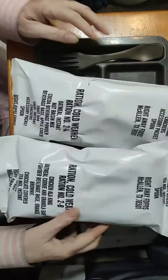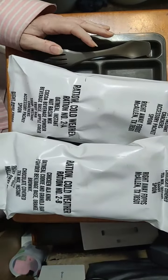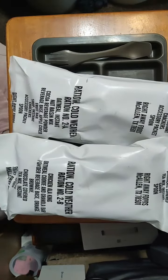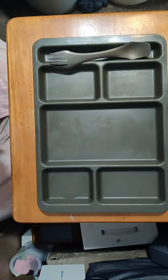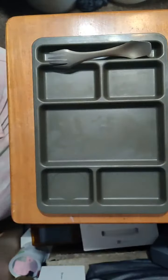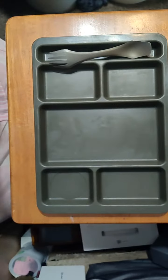So what I'm going to do is go ahead and open up both bags. LC is here. Thanks for dropping in. I'm going to put the 2B bag aside, and I'm going to open up 2A first. I'm going to cut into it from the back.